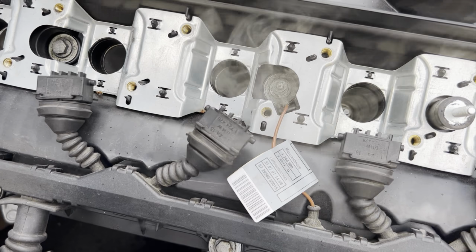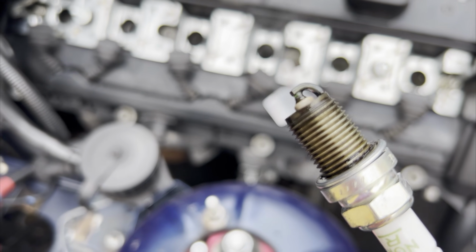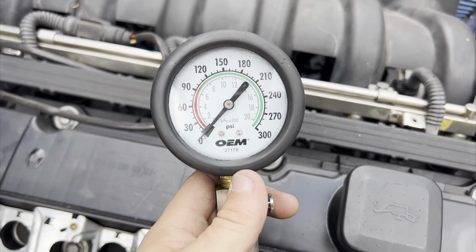Stop. Well, I think I found a blown head gasket. Yeah, there's coolant on that spark plug. All right, Kellen, wide open throttle and crank this thing over.